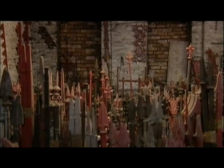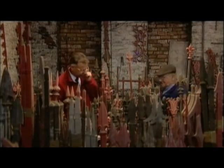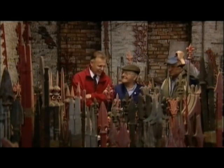If you come through this way, lads. Yeah, through you come. Oh, there's some lovely stuff in here, isn't there? Yes, it's really, really nice.